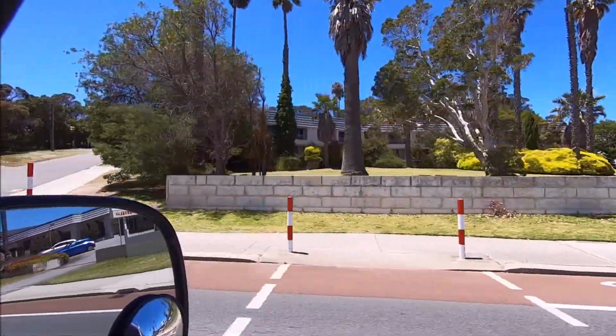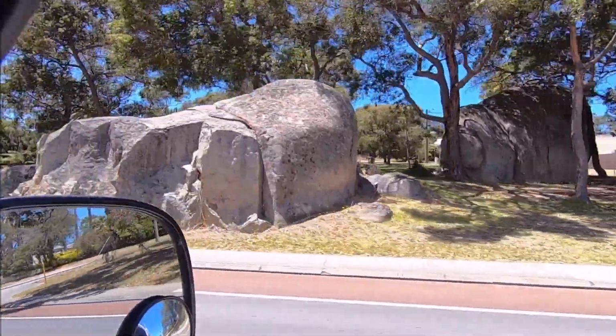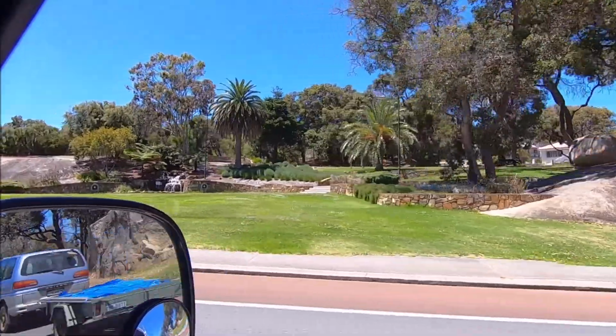You'll see a lot of these granite boulders just sticking up out of the ground. These are a couple of smaller ones. They're just too hard to remove.